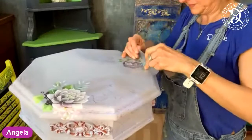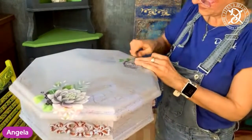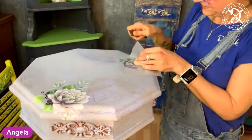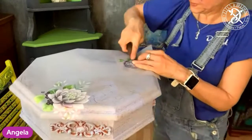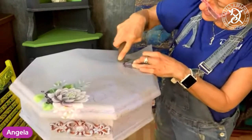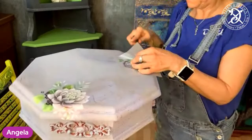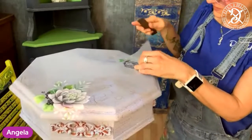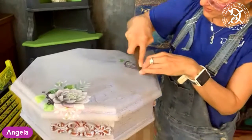This is the edge here. And obviously this crackled area is a little bit structured, but still we can get it on there. Detailed in those areas. Works beautifully. Just lift it gently up.